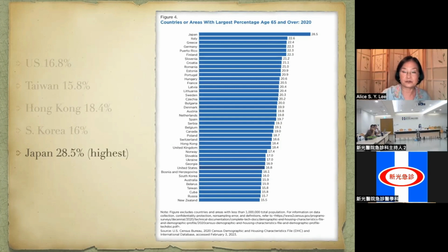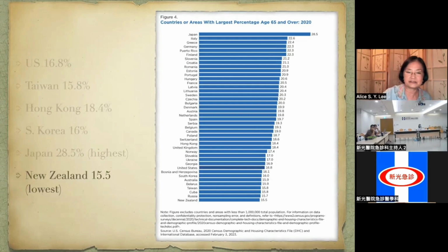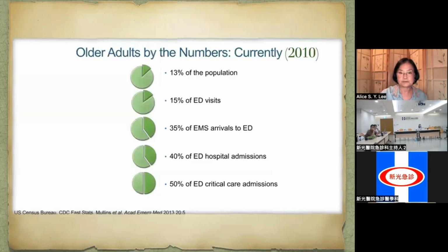So they have a much older population than we do. The country with the youngest population, the lowest percentage of elderly, is New Zealand. They only have 15.5% of their population 65 years or older. So another graph, just quickly go through.